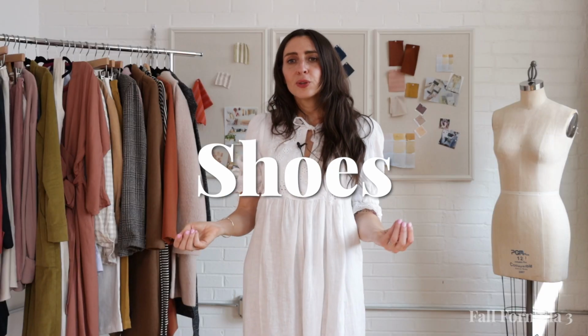For shoes, I'd opt for comfortable loafers or some trendy sneakers. But if you're wearing a dressier version like Banks, you could also throw on a pair of heels or heeled boots. For accessories, a simple necklace and a tote bag are really all you need for that outfit.